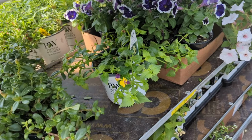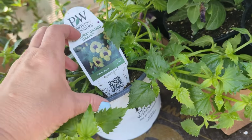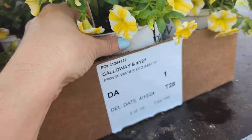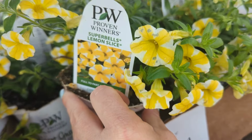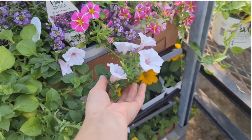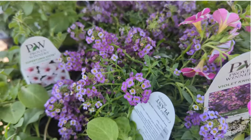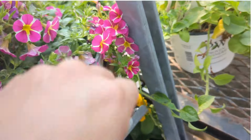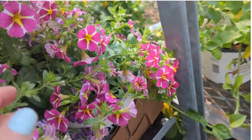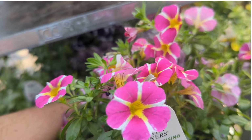And then there was another type of Torenia. That one is yellow with purple centers. Catalina Gold Grape. Really, really cute plant. Oh, and look. That is the Super Bells Lemon Slice. I don't think I've ever seen that one in store before, so that was cool to see. There's some more Silverberry. And they have the Violet Night Sweet Alyssum. So pretty. And then that was another Super Bells in a larger container. I don't recall what type those were. Oh, they're Okay, a Super Bells Rising Star. Really, really pretty. Striking color.